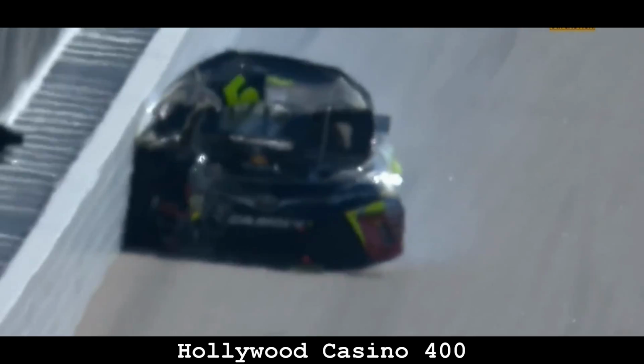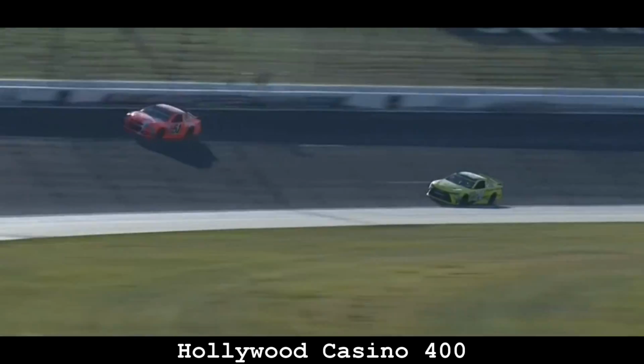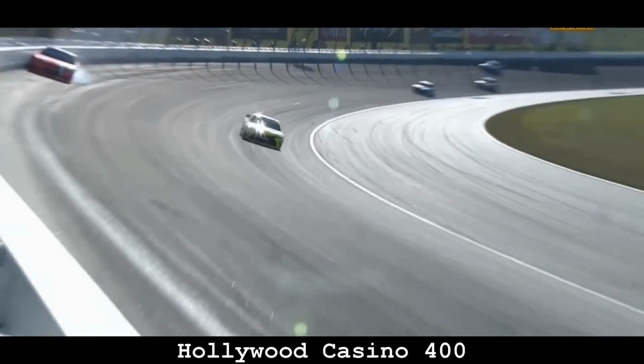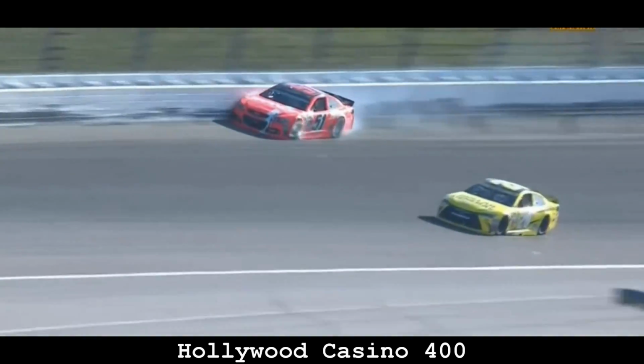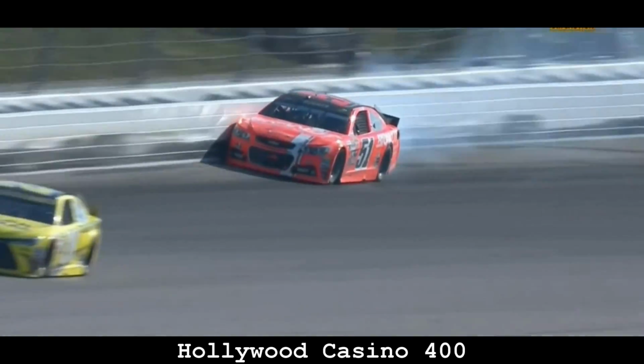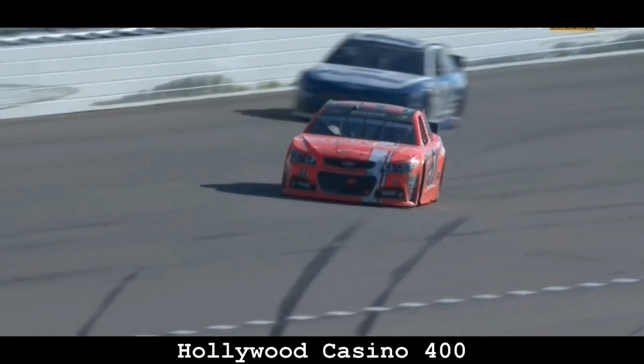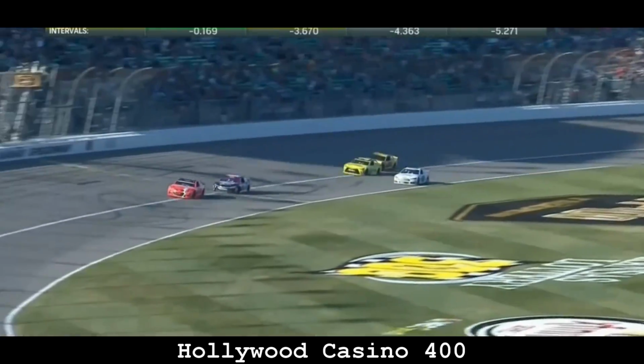Continue to applaud you drivers today. Running right up near the wall, back end comes out from behind him, and into the wall he goes. See how loose he gets and ends up getting in the wall. Caution comes out for him, and this sets up an interesting scenario. All these guys can make it from here on fuel. Who pits? You have to remember, they're able to get the 22 to catch him.